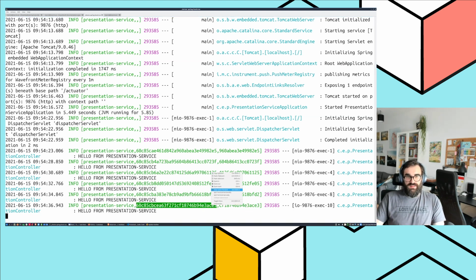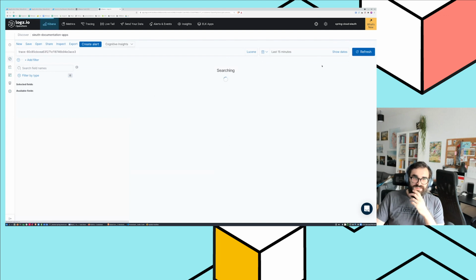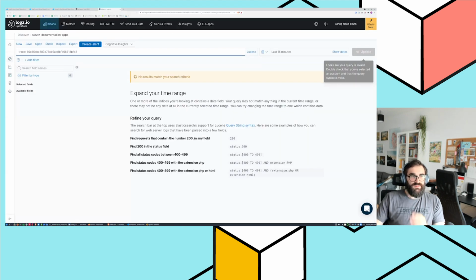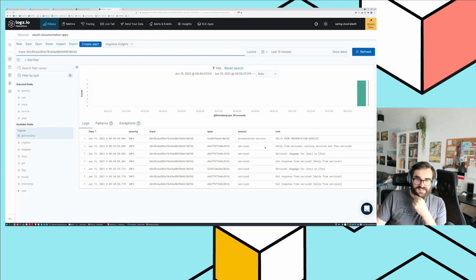So if I copy this, and if I go to my Kibana dashboard, and I try to search for this logs, okay, that wasn't sampled. Maybe this will be. I mean, that was sampled out. Okay, so this one is fine. So here we can see that we have the presentation service, service 2, service 4, etc. And they are put in a chronological order. That way we can start reasoning about all the situations that happen in our system that led to the given problem, right? If there was an exception or something like this.